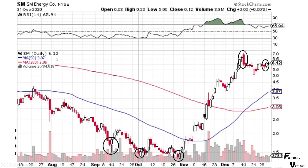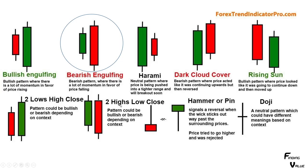Now here's another pattern that I've seen, SM Energy. Here it is, a bearish engulfing again, right at the tip. Now what makes this one stronger is the one before it. The opening price and closing price are basically the same. It's this little cross pattern that we have before the bearish engulfing. It means that the buyers and sellers are starting to equal each other. And then the next day, the sellers came in and absolutely stomped on it. Looking before this, we've got a wick on the bottom down here. This is called a bullish piercing. They call it something else, a rising sun here. I call it a bullish piercing. It's a bullish pattern where price looked like it was going to continue down and then moved up.